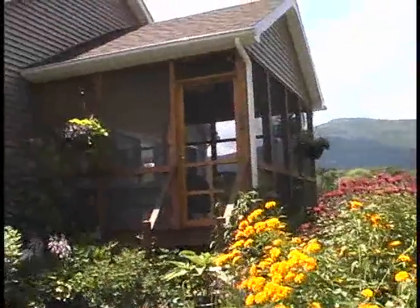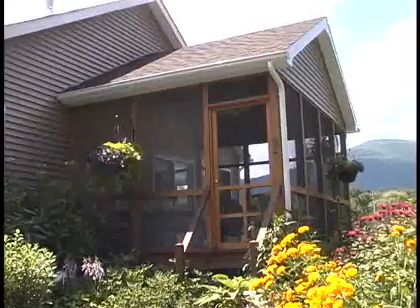You have a lovely screen porch. I'm wondering if you entertain here a lot. Well, we haven't been here too long, but we've had parties and barbecues. We enjoy the screen porch immensely. No mosquitoes, which have been a problem in the garden, along with the Japanese beetles.